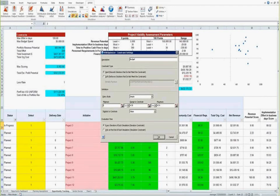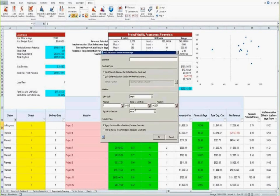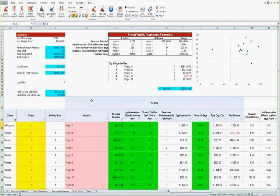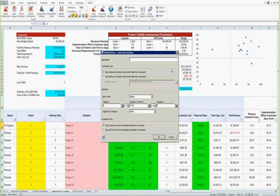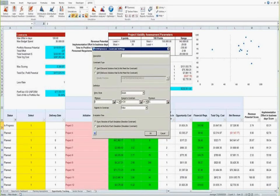Then we'll take another one where we're going to add VOI. Once you have run the optimization long enough and you get the results, this is where you can start making some multidimensional analysis, because each one of these is a different dimension on which you can optimize or constrain. So again, we're going to take the range to constrain, which is VOI. It could be a percentage, so we could have taken that percentage number as well. We're going to say it's a maximum of, say, $6,000.